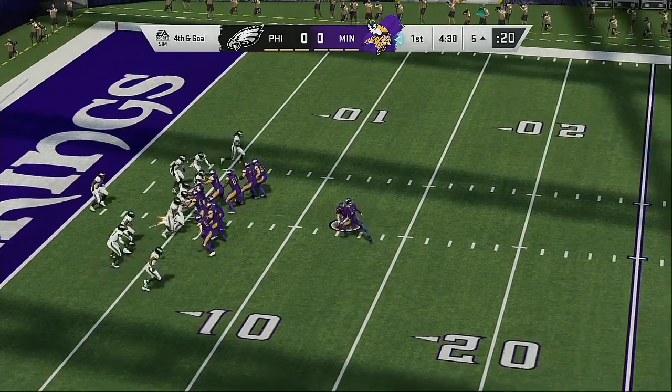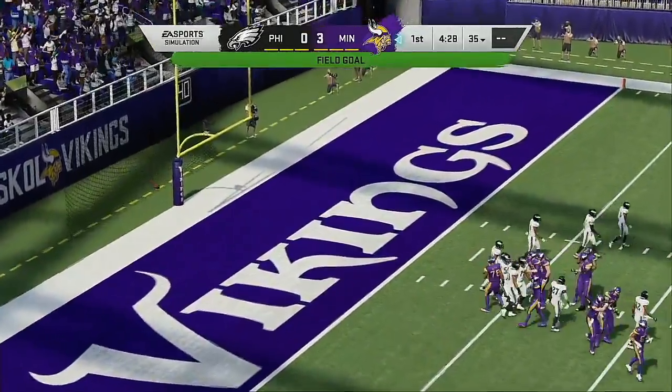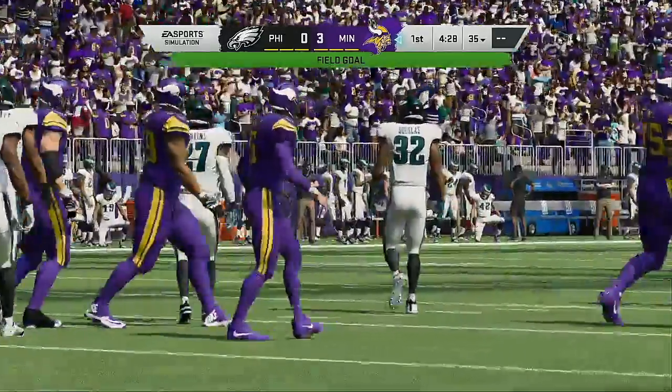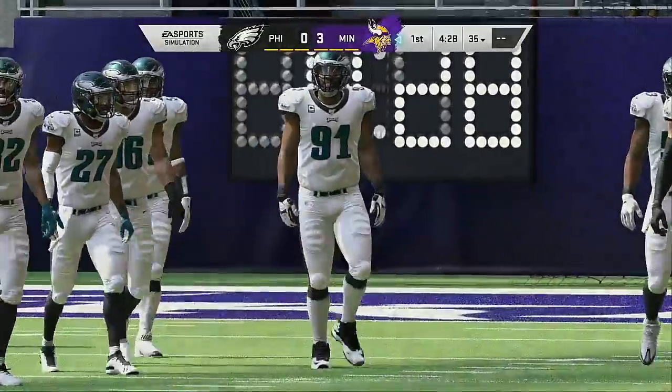22-yard attempt. Bailey's kick is good. And the Vikings have a 3-0 lead. So the field goal there caps what winds up to be an 11-play drive.